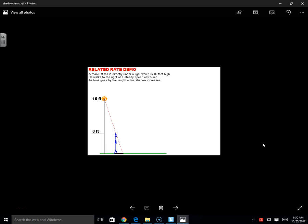So there's a rate of how fast he's moving. There's a rate of how fast his shadow is changing. And one more time, they're not the same, even though it's one situation.